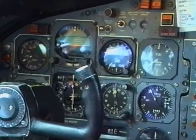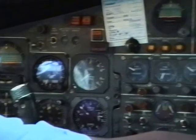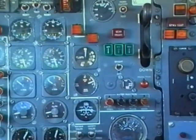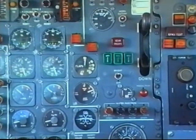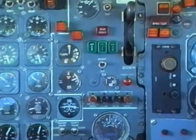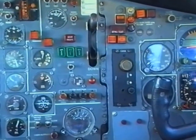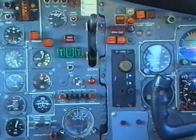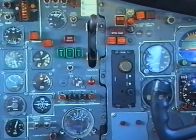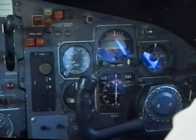Dublin Tower, Ryanair 207 is established at 10.5 miles. Ryanair 207, good day. Continue approach, number one, traffic departing. Report Oscar Papa. Okay, flaps 13 selected. 540, Tower, good day. Line up 28. Line up 28, 540. Okay, 20 flaps.